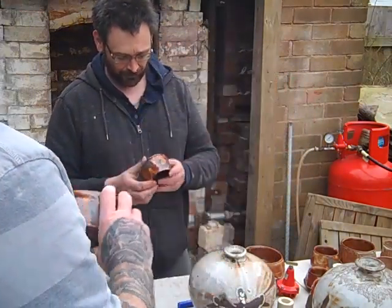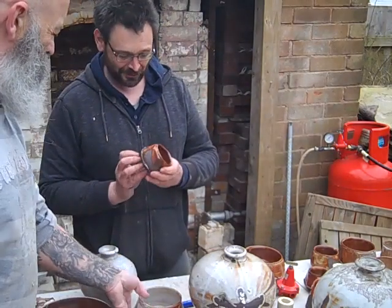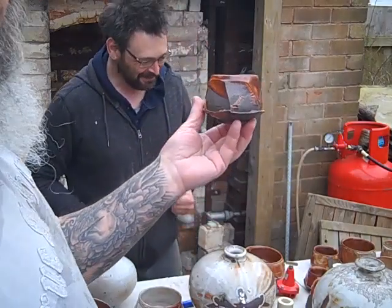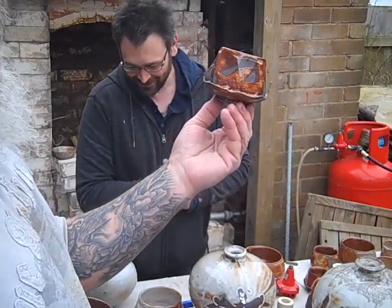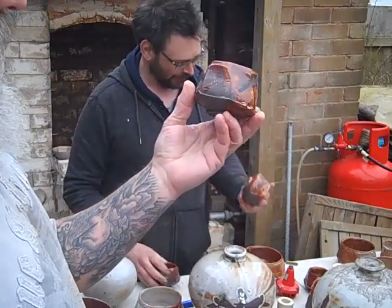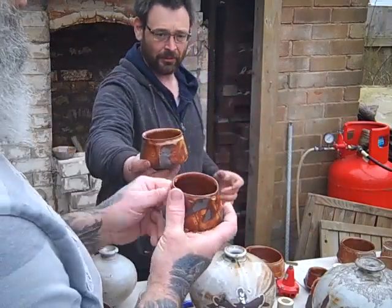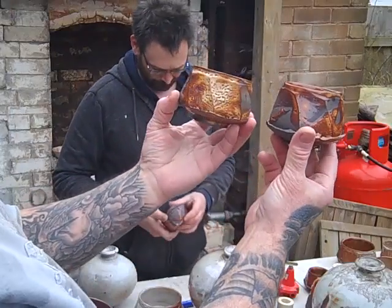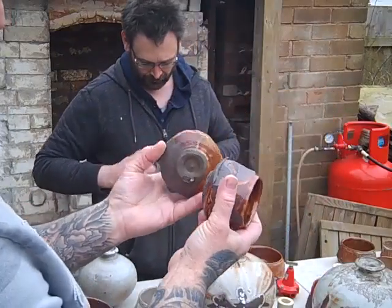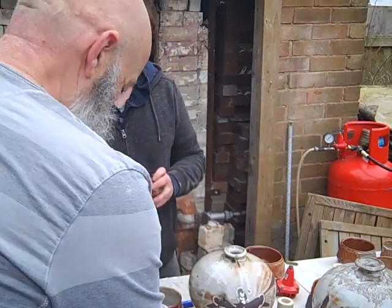That's the best of the firing. Unfortunately, rather than a large vase, it's the smallest tea bowl. Yeah, that's Alex's best pot of the firing. Unfortunately, it's the tiniest one. But that one's right, nice as well. That's a jewel. Them two are really good. Those two are jewels. All the little ones have done all right.